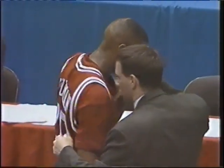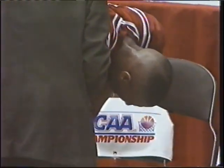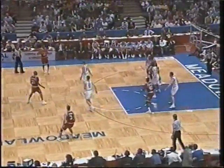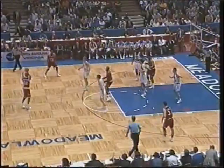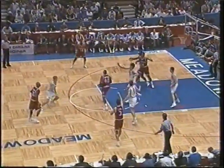Arkansas substitution number 40, Elmer Martin. And Elmer Martin, number 40, comes in. Michigan continues to lead George Washington late in that ball game. They're up by 4. And we'll keep you apprised of what's going on there. Number 3, Warren Lynn is in. Michigan's up by 5 with 1:03 remaining in that game.